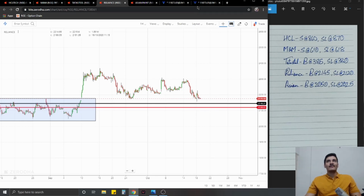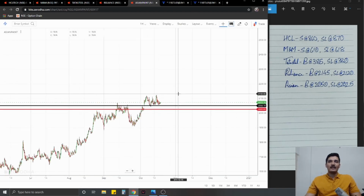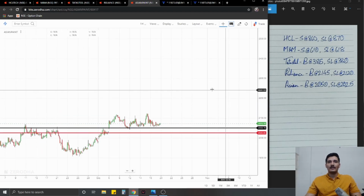Moving on, the final equity trade for tomorrow's trading session is Asian Paints. Asian Paints too has been in a trading range after the breakout.